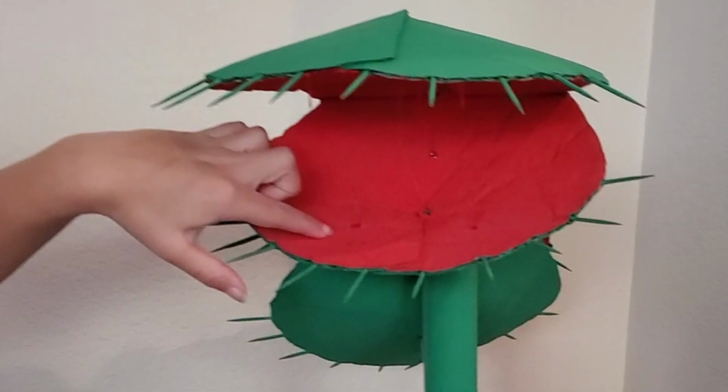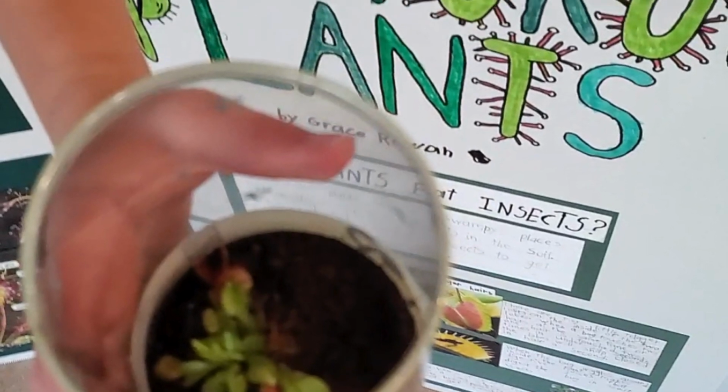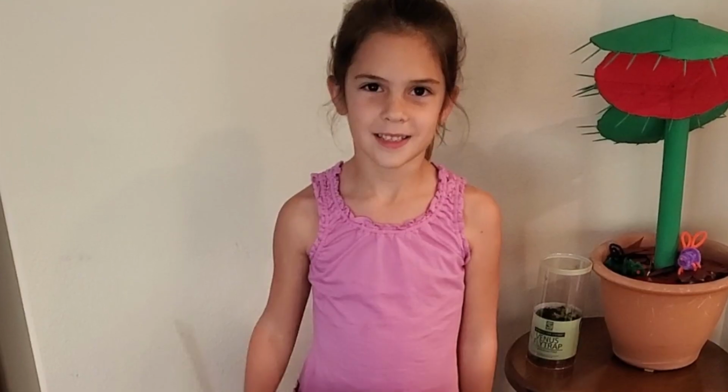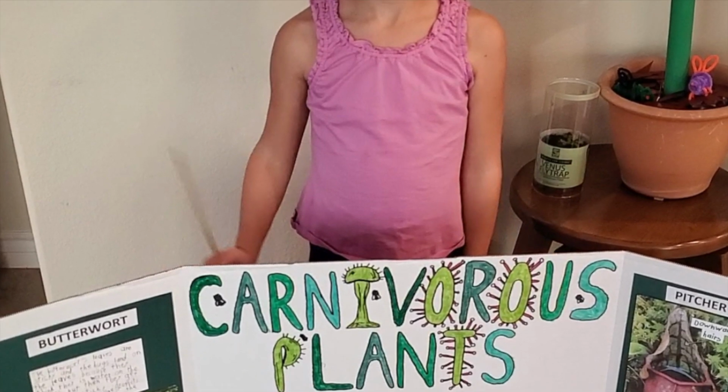Not only were there questions about carnivorous plants Grace easily answered, but Grace was also explaining how her 3D model worked and how the parts were put together for it to move. Grace's carnivorous plant project was epic.